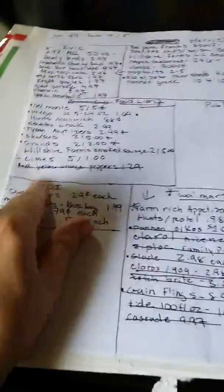And, you know, here we go. Those are the Ibotta specials. These are the sales at Harris Teeter. These are the sales at Food Lion. These are the sales at Walmart. These are the sales at Aldi.